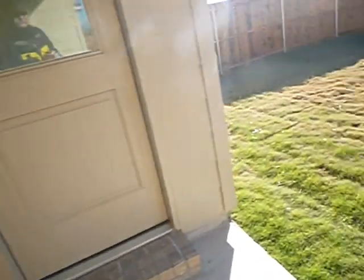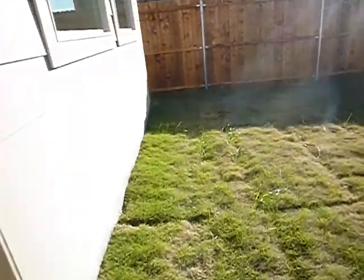Maybe it is. See any of that Z-bar flashing yet? I'm not seeing any. See any weirs? I'm not seeing any of those weirs. Okay, just asking. Just asking.